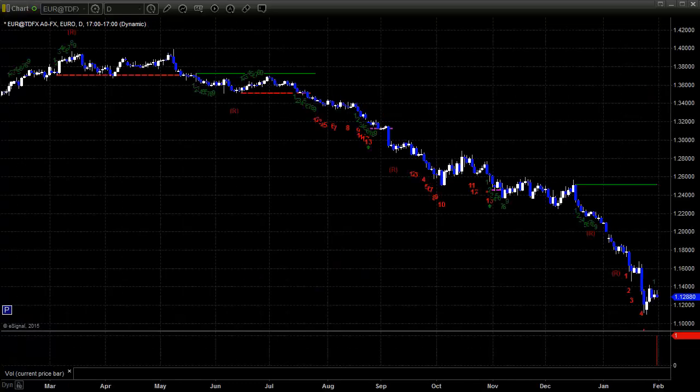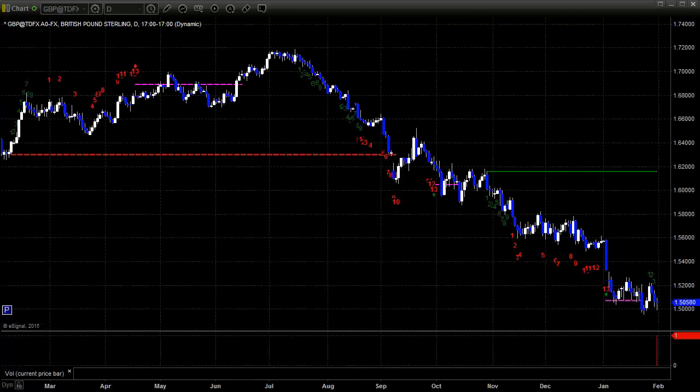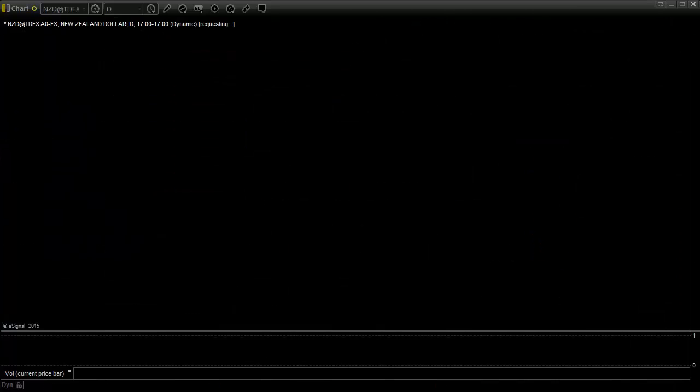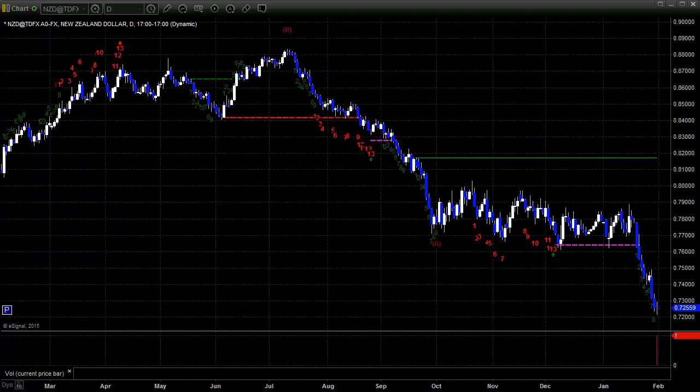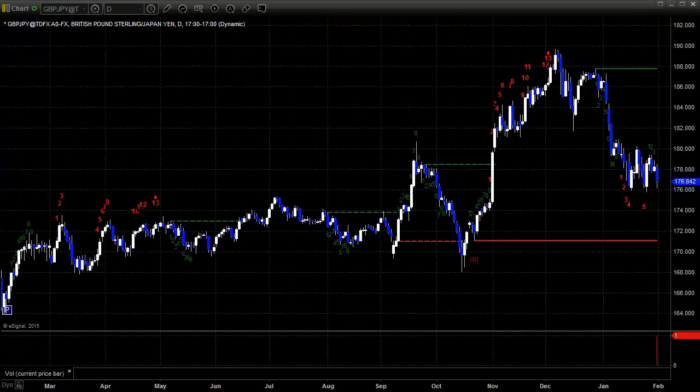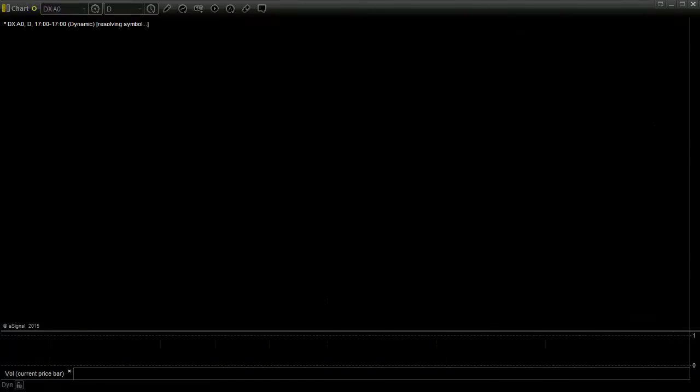There's the euro dollar, also flat, no surprise. Here's the pound dollar, been flat for a couple of weeks at this point. Still trying to hold that risk line from the 13 buy signal that we got 2 weeks ago. Here's the Aussie dollar, actually made new lows finally. Here's the New Zealand dollar, also made new lows. Here's the pound yen, didn't do much either. So not much to say from that perspective.